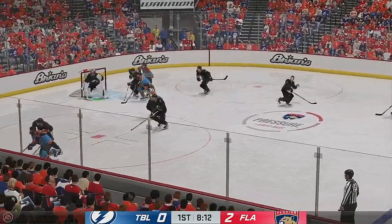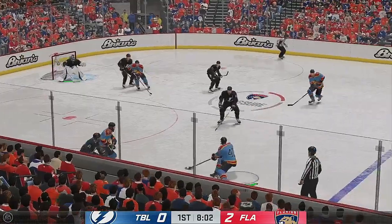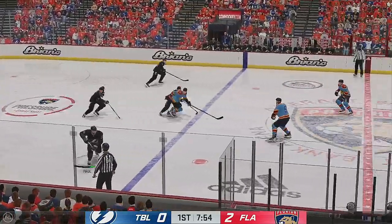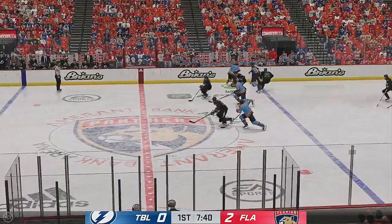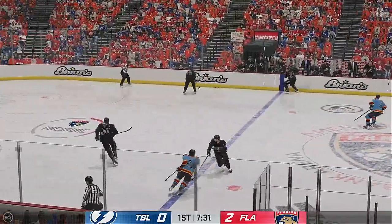Handles the puck at the point. Stops it cold. Scooped up along the wall by Ekblad. And the goaltender comes up on a piece of it to keep it out of the net. Here's a short pass to Stamkos. Handles the puck. Moves it to Ekblad.